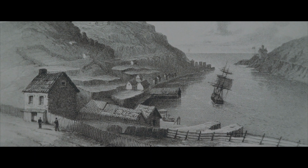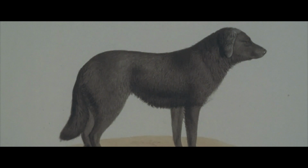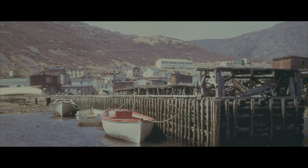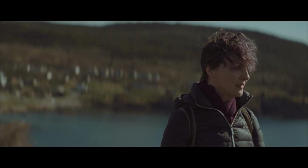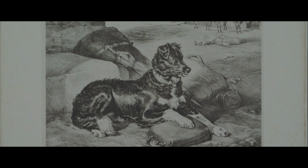In the 16th and 17th centuries, fishermen who arrived in the province from Europe would have been bringing dogs from England, Ireland, Portugal, and those dogs would have mixed and bred together. That resulted in a type of dog that had traits that were very useful for rural and outport life. So St. John's water dogs had a number of adaptations that made them very good in an ocean setting. They had webbed toes and these broad otter-like tails that also helped them with swimming. And they had oily coats, so the water would just run off them like a duck.